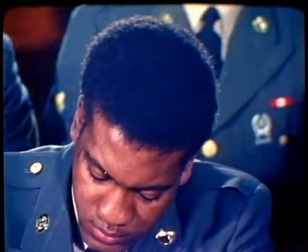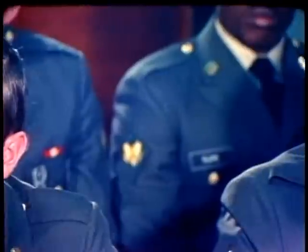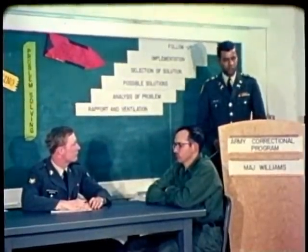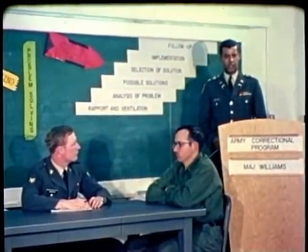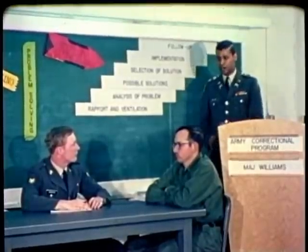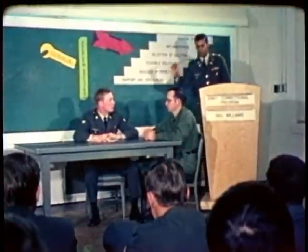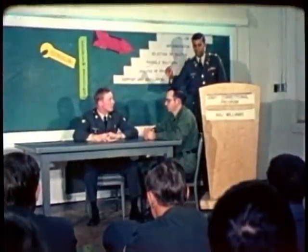An increasingly important activity of today's military police is the correctional treatment of military offenders. The purpose of the program is to return as many military prisoners as possible to active duty with improved attitudes and motivation toward honorable service. These men at the military police school are receiving training as correctional specialists. When they have completed their course of instruction, they may be assigned to correctional duties at any of the Army's correctional facilities.